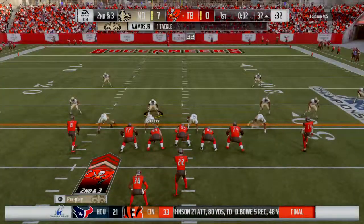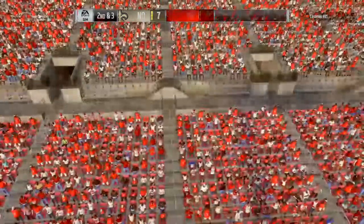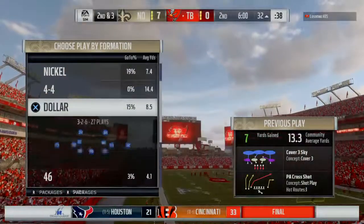I know what this play is. I know what this play is. Can't do my own stuff on me. I see what that is.